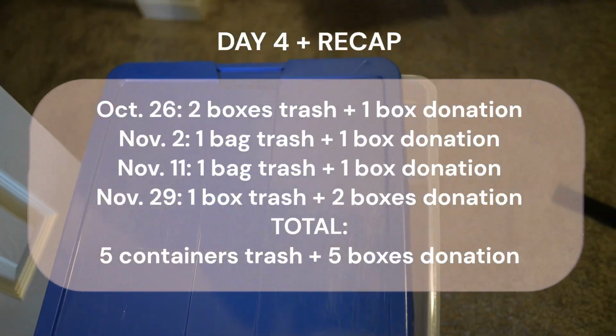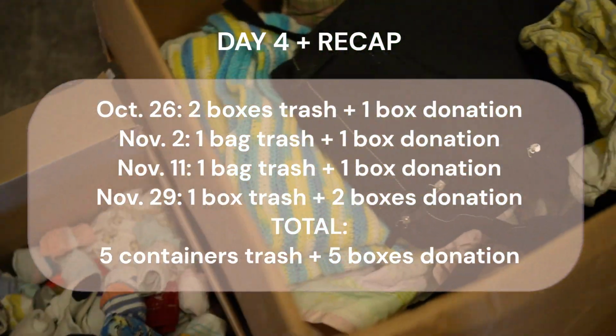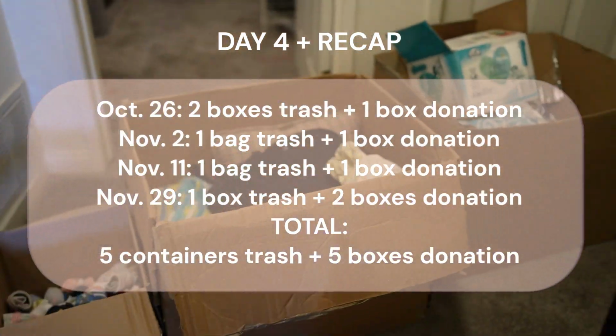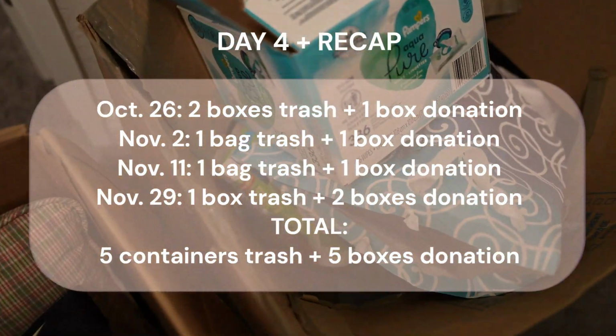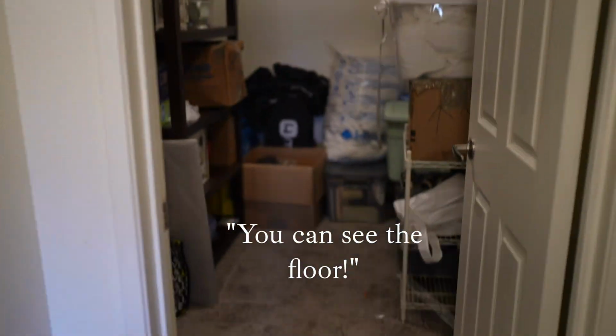All right, so that's going to the garage. This is donations, really big box, and trash. Oh yeah, and the best part, I have to go in here.